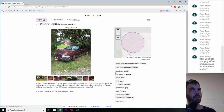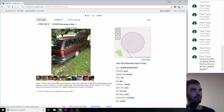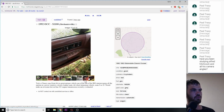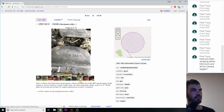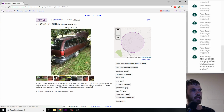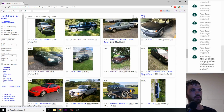Look at this thing. What a nice little land yacht. Here we go. Oh, it's got that jumper seat where you sit backwards in the back. Man, this thing is sweet. It's got a V8. It's got probably a 350 with a throttle body injection, it looks like. Seat's a little rough on the driver's side. That's all right though. Dang, dude. Yeah, I mean, honestly though, this thing ain't worth anything. Unfortunately, as cool as it would be, the Oldsmobile Classic Cruiser.